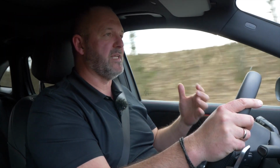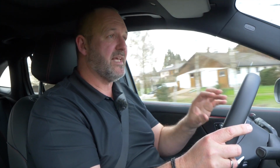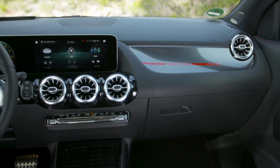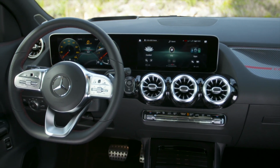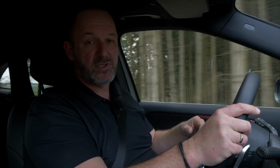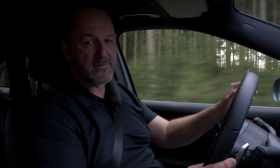MBUX, so the new Mercedes-Benz user experience, is always on board with the new GLA. But if you want Apple CarPlay or Android Auto, you have to pay extra. At the base model, you do find two 7-inch screens here in the car, but you can have as the next level 7 and 10.25 inch, or the top version, which we do have, it's 2 times 10.25 inch under one panel, which gives you a wide screen, which is nice to touch and to work with and very nice to look at. A very important part of MBUX is the new voice control system of Mercedes, and that gives me the option to really control the whole car only with my voice.